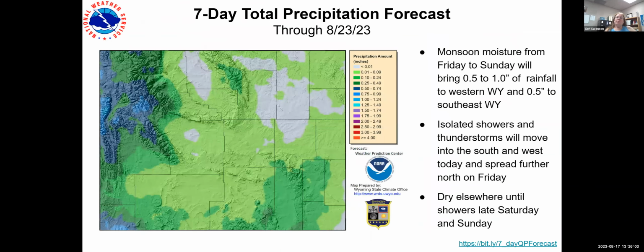All right, so here's our precipitation forecast for the next 7 days. You can see the nice blue colors in the west side and the south. We are looking at a little bit of monsoon weather to start moving up into the area later today, definitely tomorrow and through the weekend. So the western and southern portions definitely going to see the most of it. You can see the gray area is a little bit less for Bighorn Basin and over in Fremont, or in Johnson and Carbon counties, a little bit on the drier side.